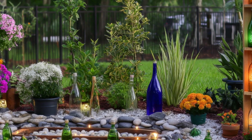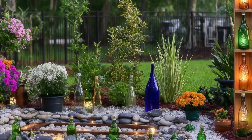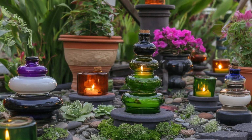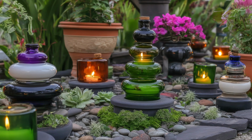As dusk falls over the garden and the last rays of sunlight soften into shadow, a gentle glow begins to emerge from a totem-like sculpture tucked between flowering shrubs and potted herbs. This magical structure, made from stacked colorful glass bottles, transforms an ordinary corner into a radiant focal point.